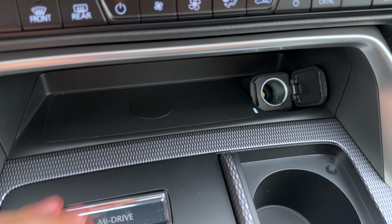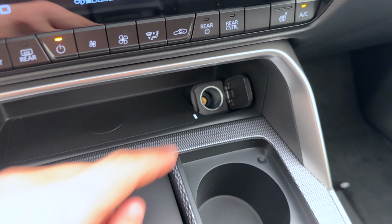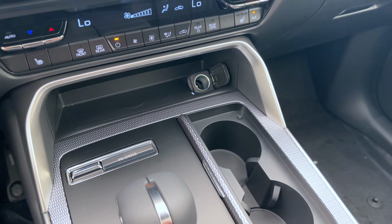Right here there is a wireless phone charger, 12 volt. There are 2 12 volts in this CX-90, and there are 6 USBs. Here is the drive mode. There's sport, normal, and off-road. Shifter looks good, easy to use. There's a button behind the shifter. Push on it and move the shifter to the right to put it in reverse, and then push it back for neutral and drive. Very easy to use. Hill descent, e-brake, brake hold, cup holders. They're nice and big.